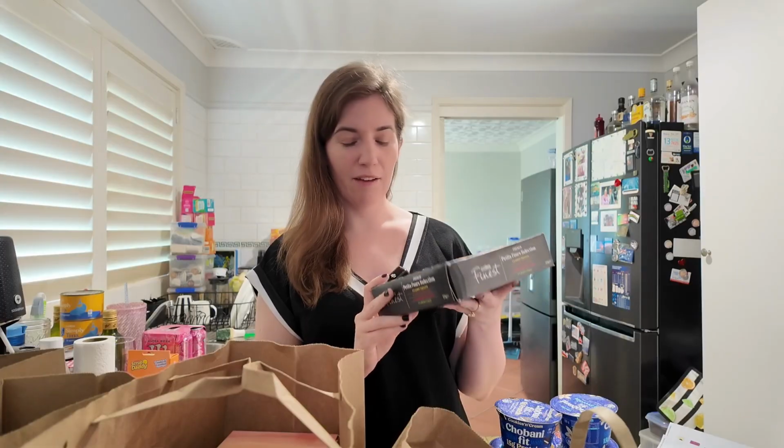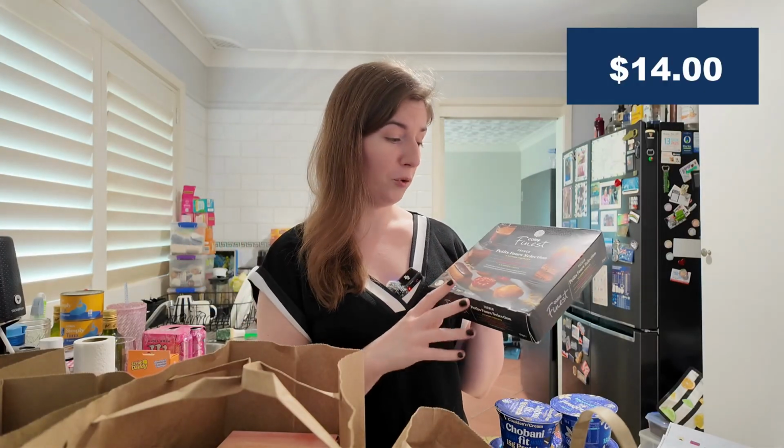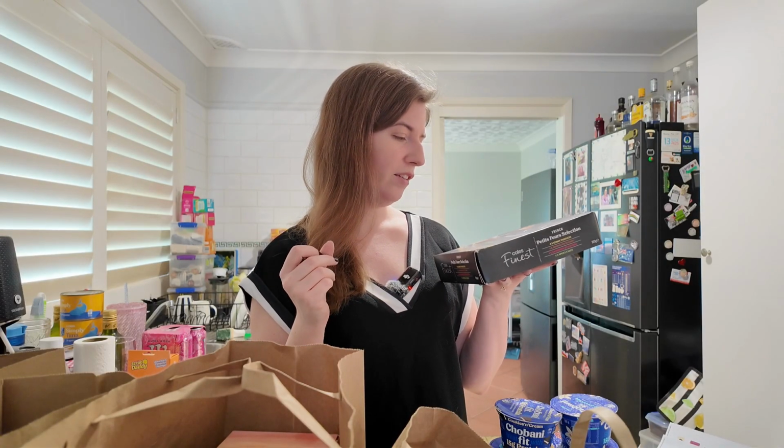And the last bag from Kohl's, this was definitely a splurge because it was on special. These little Petit Four selections that they have, they're so good. This was on special for $14 and you get 4 lemon tartlets, 4 chocolate eclairs, 4 raspberry financiers. I have no idea how to pronounce that properly. And then 4 opera cakes.